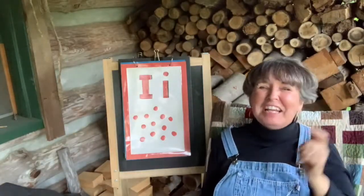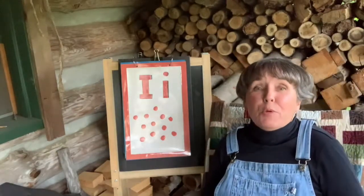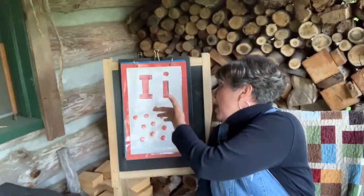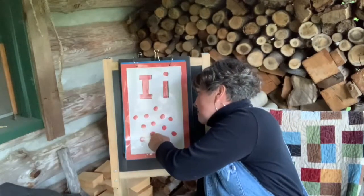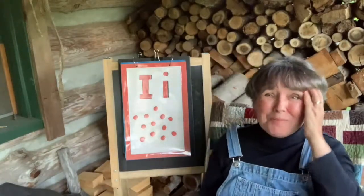Hello, I'm Mrs. Overall. Welcome to Overall School. Today we're going to be using one hand to learn the motion that goes along with this vowel, short I. All these little dots remind me of itching, which is what I am doing.